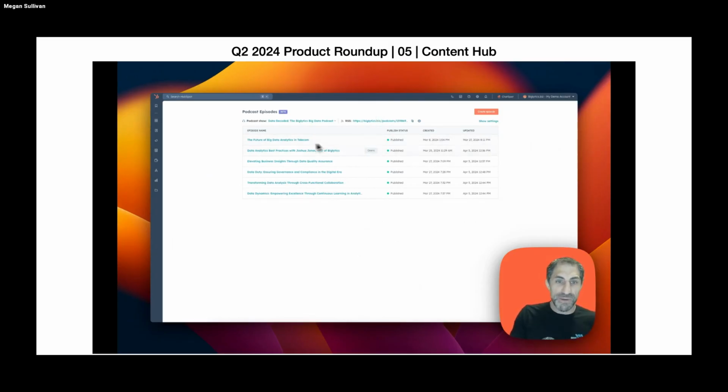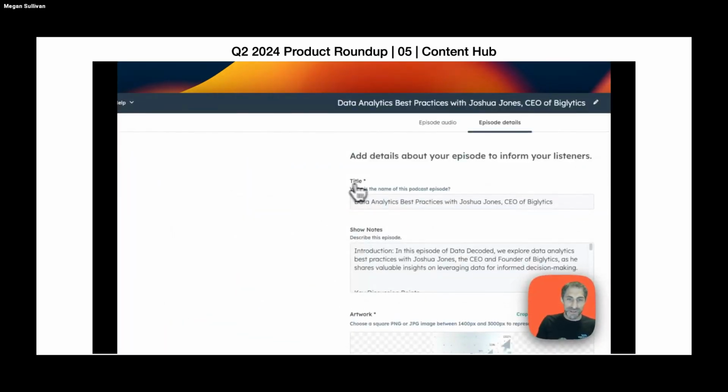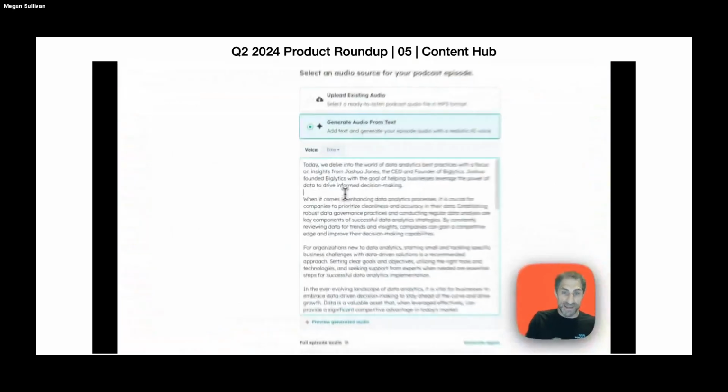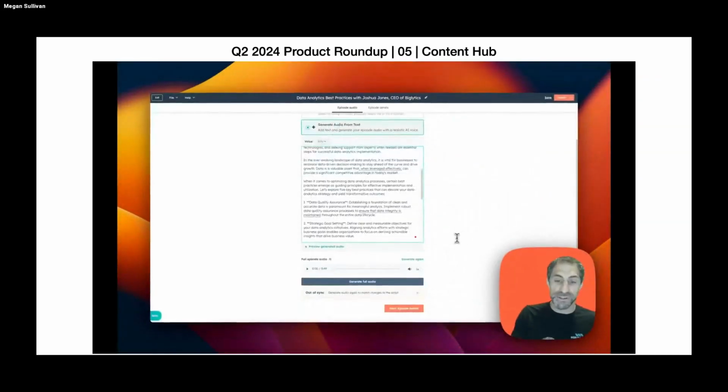So if I jump into one of these podcasts here, I can create one fresh. This is essentially what it's going to look like, though. So you can see here, I have two options. I can either upload existing audio. So let's say I recorded a podcast and I just want to host it here, or I can generate a new podcast from that text. And so I can copy and paste that text in here. And then, same way we did earlier, I can click generate, and it's going to create this audio version for me, which I can listen to here.